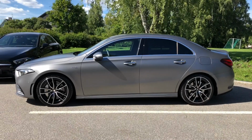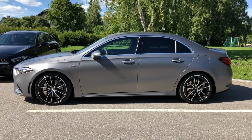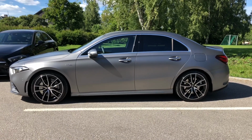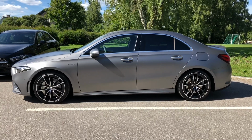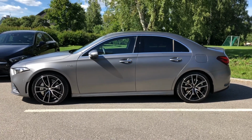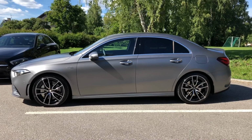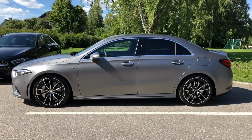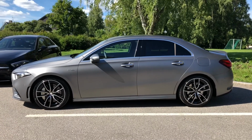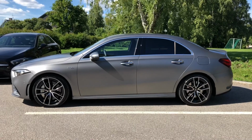So let's take a look at the design then. The A35 AMG is such a gorgeous car. The proportions on this compact sedan body style are so perfect. If you compare that to some of the other competitors, such as the BMW 2 Series Grand Coupe, you can see how the Mercedes designers have done such a good job. This looks so good and well balanced.